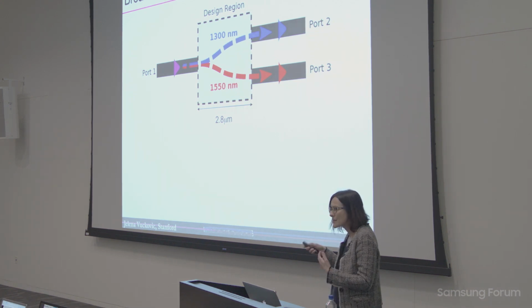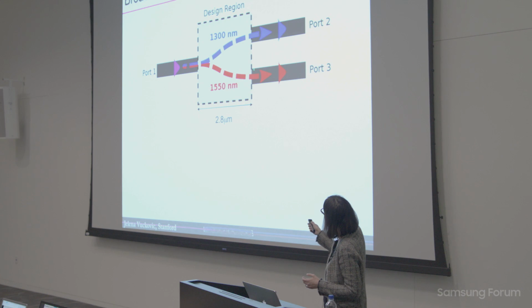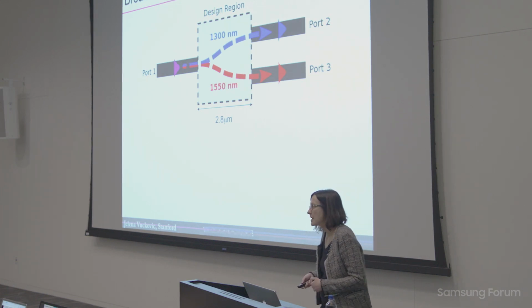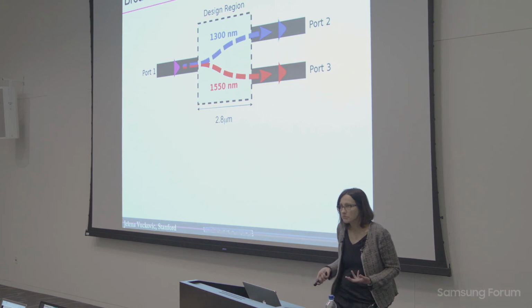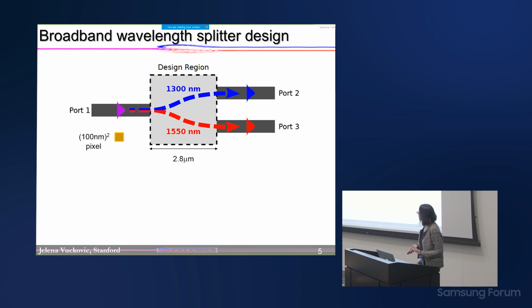You know exactly what your inputs are, and you know what your outputs should be. That's how much you know. But you don't really know what this optimal black box is. And that's what you would like to design and optimize. So how do you approach this problem, right? Well, you can say, I can pixelate this into 20 nanometer pixels or 100 nanometer pixels, right? 100 nanometer pixels are pretty coarse. That's too big and would cause a lot of losses in optics. But let's say you can pixelate it in 100 nanometer pixels.